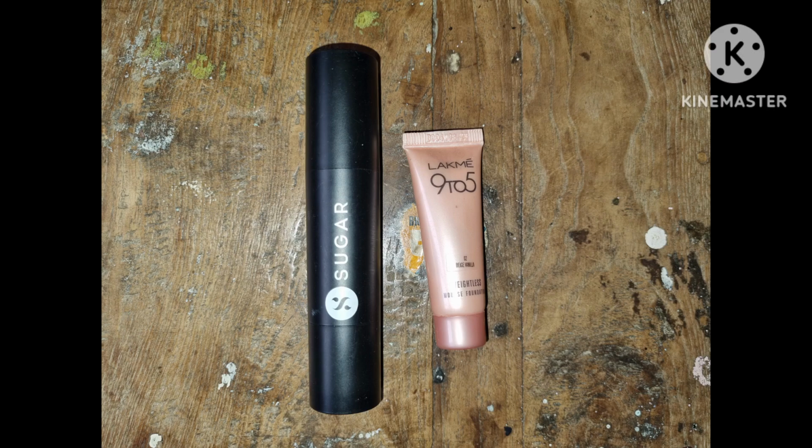Now the next category was foundation. I don't even know why I kept these 2 foundations for as long as I did, but I eventually did get rid of them and I gave them to my mom. So currently in my foundation category, I have no products, which I'm glad about.